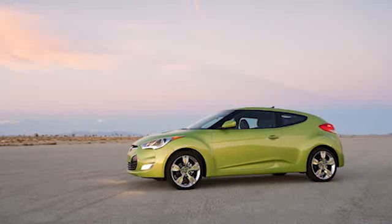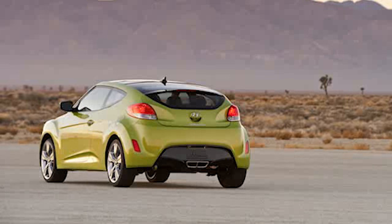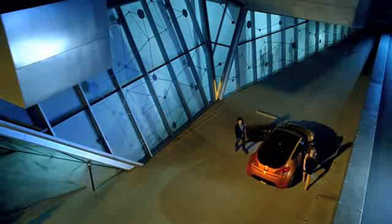How much does the Veloster cost? Let's start off, 17 and change. 17 and change goes up to $23,000. Let's talk about what you get for that much money. Well, wait, I got to stop you right there. The first thing about this car that I love, it's got 3 doors.